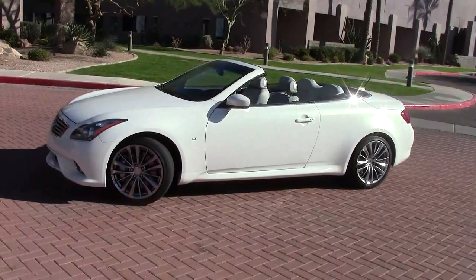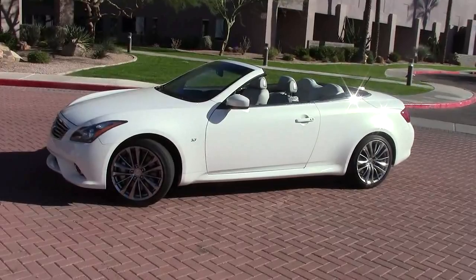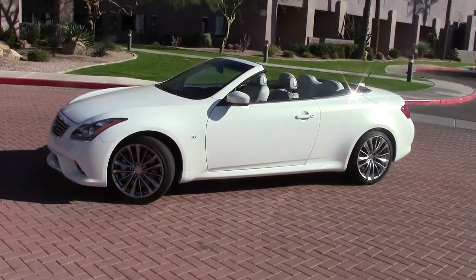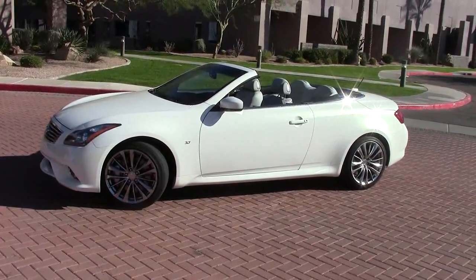Now, this vehicle is a bit heavier than the older G37 model, so the 0 to 60 time goes from 5.4 seconds to 5.7 seconds, and Motor Trend was complaining about that too.